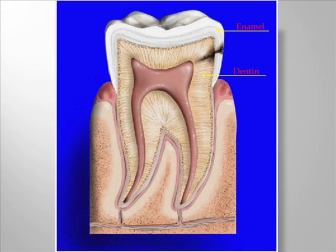This is how a deep cavity looks if you were able to see into the tooth. The cavity has penetrated the enamel and has spread into the dentin close to the nerve. Normally a cavity like this has already started to give signs that there is something wrong, like sensitivity when eating sweets or drinking cold liquids.